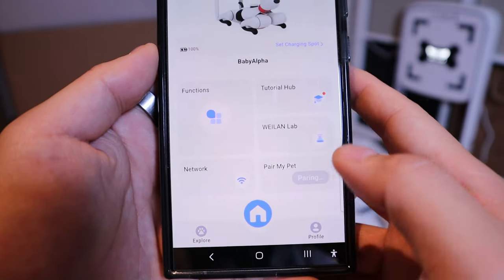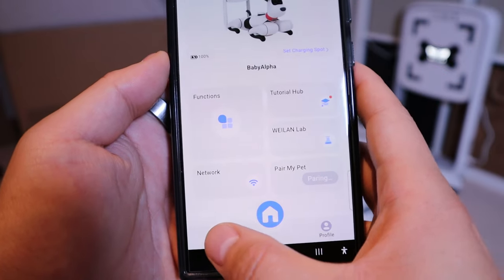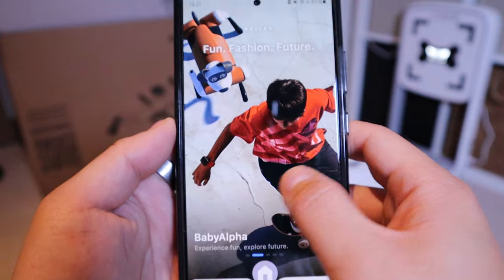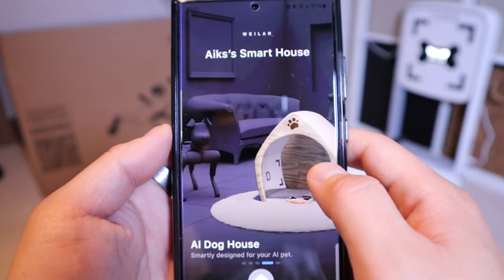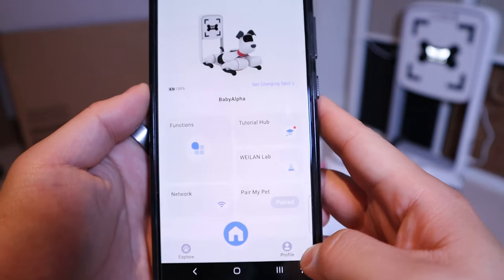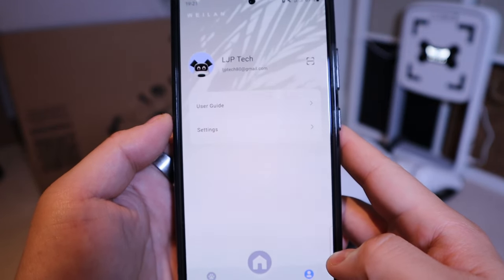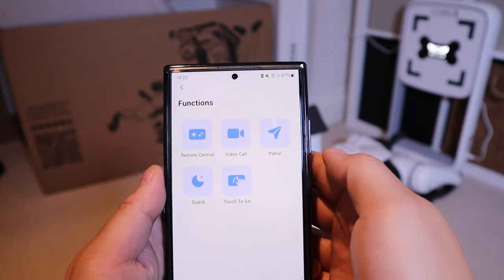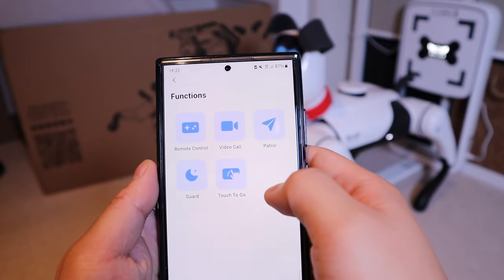We've got the home button, which is this one. On explore, if you click on it, it basically sums up the messages of what you can do with this robot. And then if you go back to home and then profile, that's basically just about myself. On the function side, if you click on it, we've got remote control, video call, patrol, guard, and touch to go.